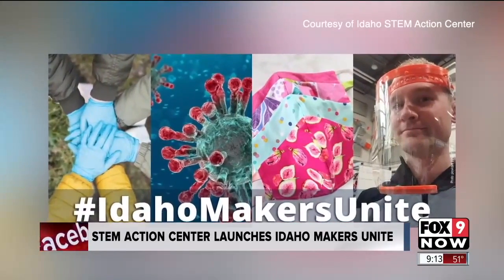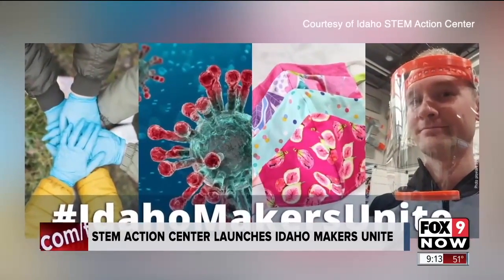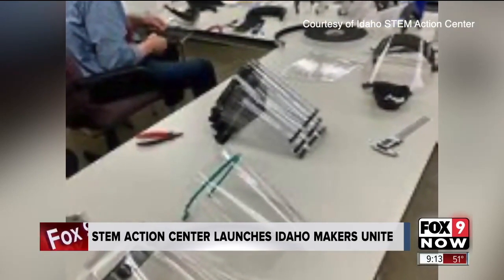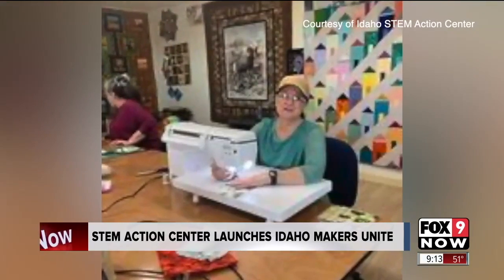Idaho Makers for Equity, a STEM Action Center project, is shifting their efforts to help healthcare workers, launching an initiative called Idaho Makers Unite. The initiative connects Idaho makers of personal protective equipment with healthcare workers and at-risk people in need of PPE. The makers are using their own equipment to 3D print face shields, sew masks, and create other protective equipment to give to those in need.